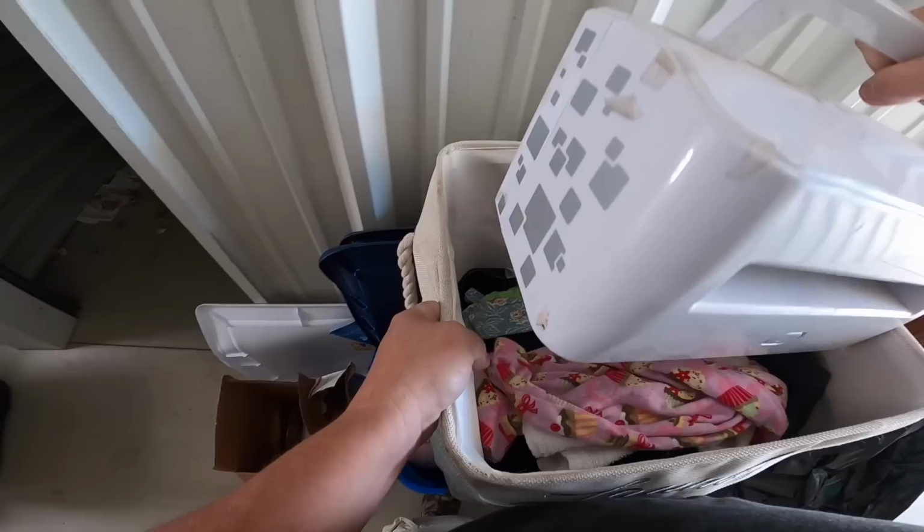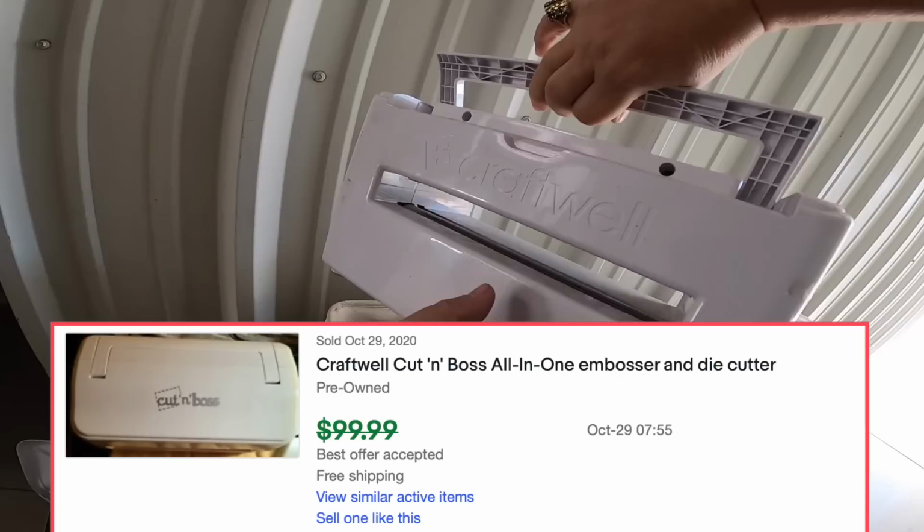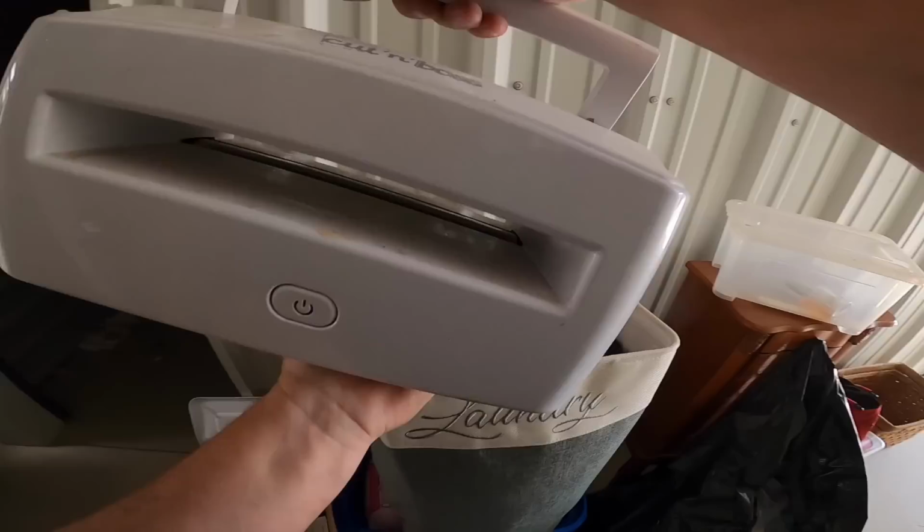Okay, cut emboss, look at this. What is this? Craftwell. This looks like the same type of thing. This looks like those Cricuts. I'll have to take a look at that later.